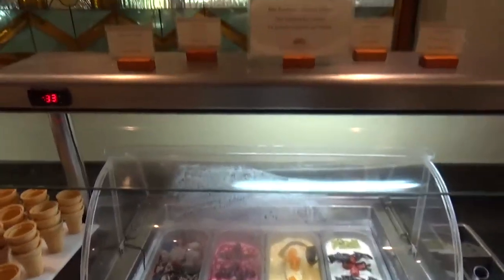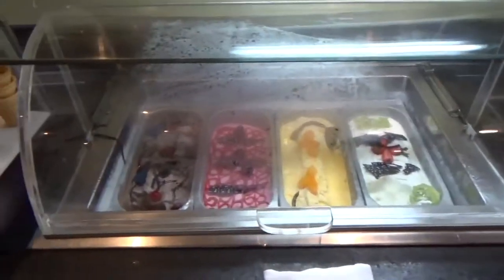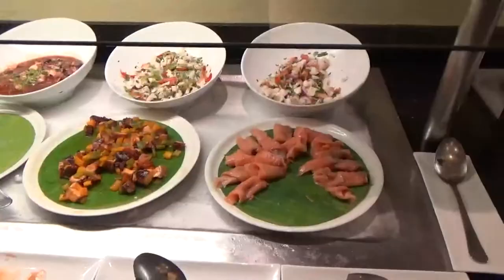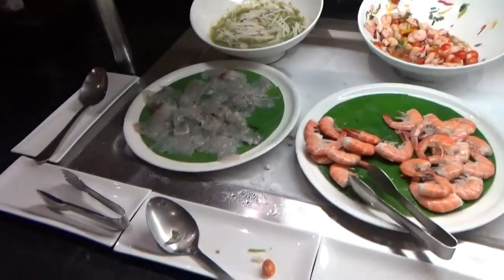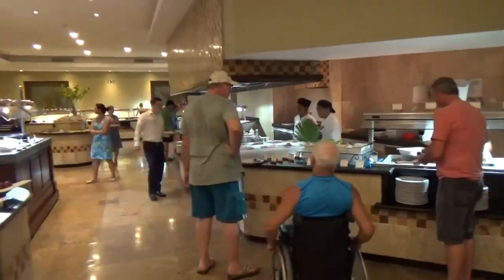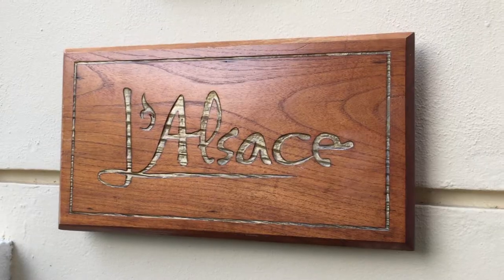And at La Marche they have ice cream. Looks really good. Over at the Mar and Tierra they have gelato, so you can take your pick. Smoked salmon, all kinds of good food. Shrimp, all kinds of bread. They'll fix steaks for you, or hamburgers, just about anything you want. And everything possible is here.